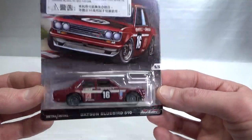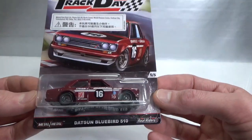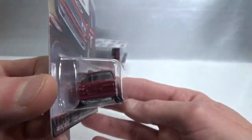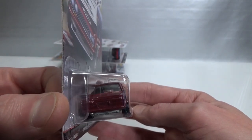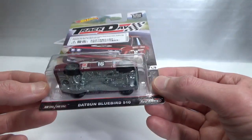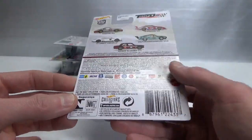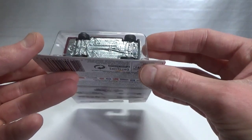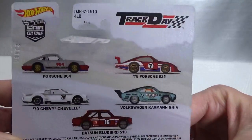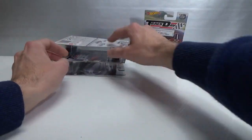So these are metal body, metal base, and have real riders, so rubber tires. It's looking really smart. No tampos on the back, unfortunately. Something they started to do later on. These are made in Malaysia. So this is the complete set, but you will see those in a moment. So that's number 5 of 5.